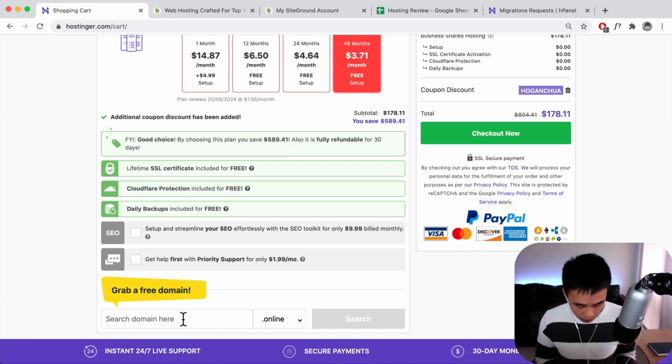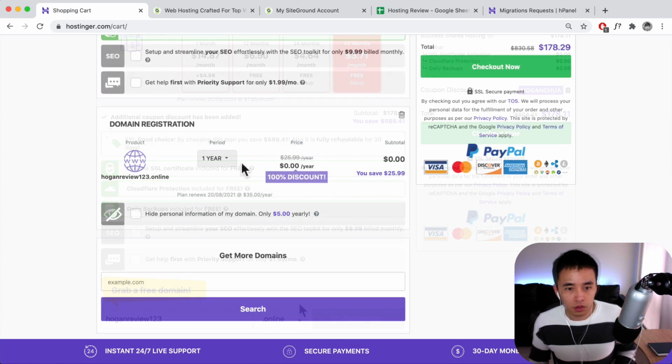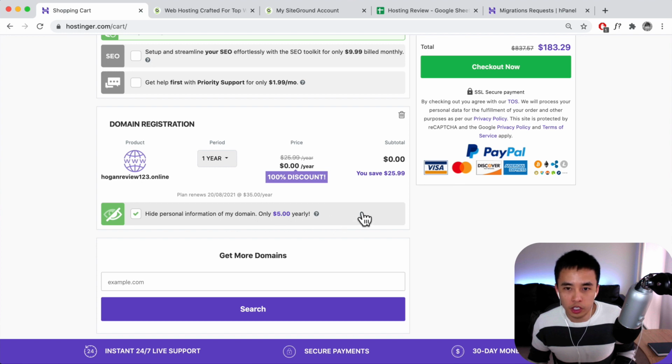So you can also get a free domain. We could do something like Hogan review 123, and we can search for our domain. Okay, that is all good. Normally I recommend the .com extension for your website, because generally that's more trustworthy, but it doesn't really matter for this tutorial. So I'm just going to keep that, and I'm going to hide the privacy personal information as well.